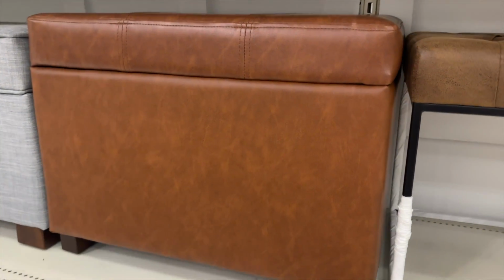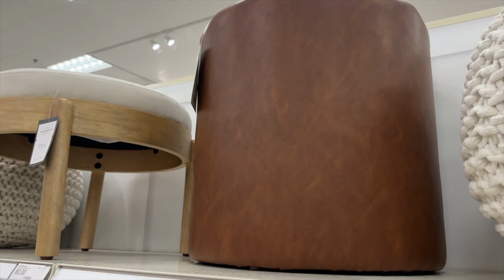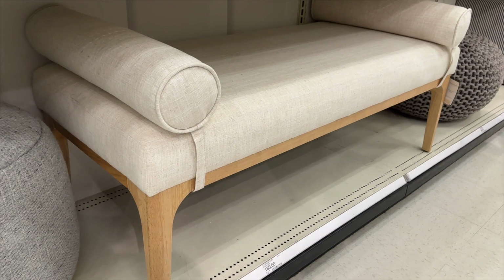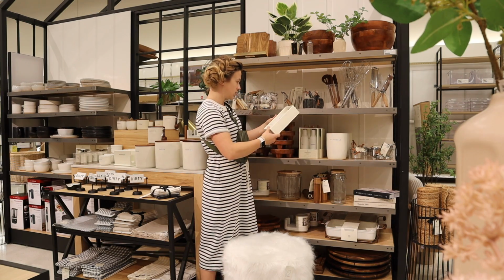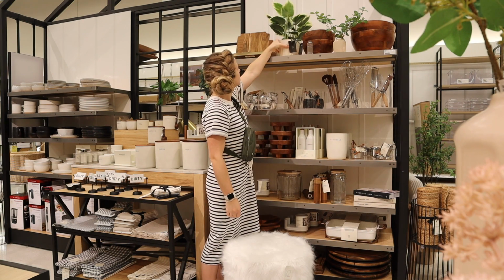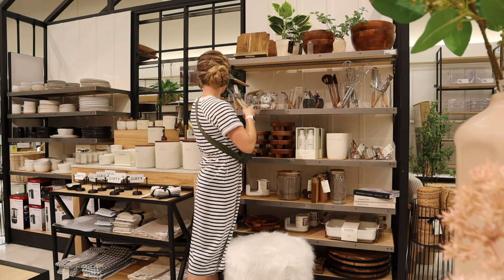There were some new ottomans and side tables. These two leather ottomans were new. They had this one that opened up for storage on the inside and then the smaller round one. Also some new side tables that were really cute, and they always have some very unique kitchen accessories. So a great place to look for gifts if you're looking for some kitchen related gift ideas.